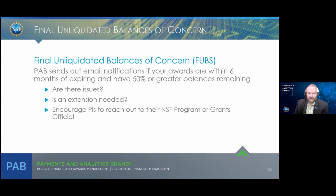We send these notifications out monthly to the ACMS points of contact at the organization and ask that they be the liaison for communicating with the PI and other organizational stakeholders. These large unliquidated balances could indicate there may be a problem completing the project or that there could be just unexpected delays. It is important to identify whether a no-cost extension may be required or if other discussions need to be had between the PI and the program official.